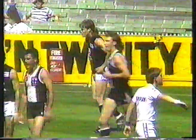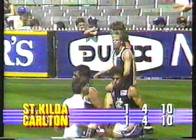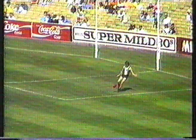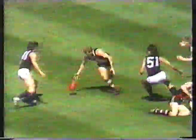Took his time. And another miss, Mr. Ogier. Well, he's kicking the game away from him. Yeah, that's 3 behinds, so Darren Ogier could have really had a big first quarter had he kicked straight. Scores dead level. Reserves grand final.